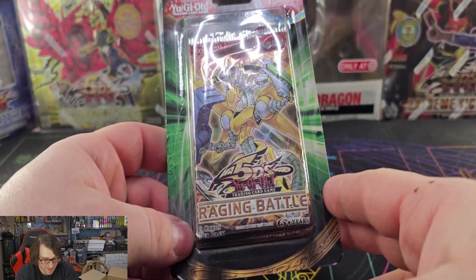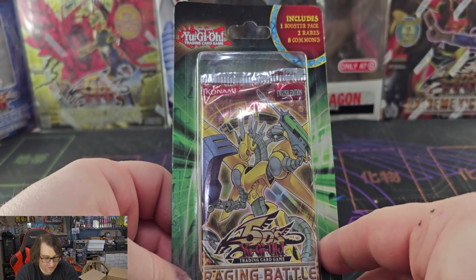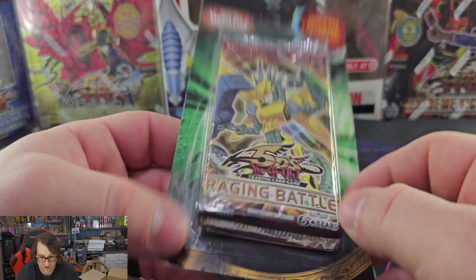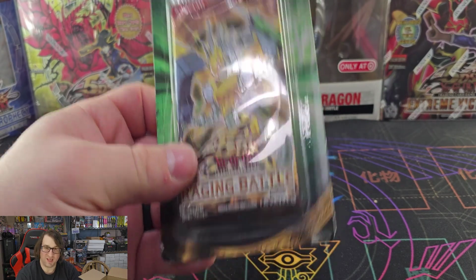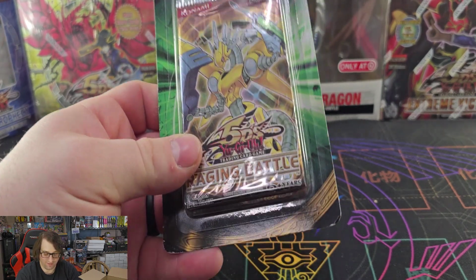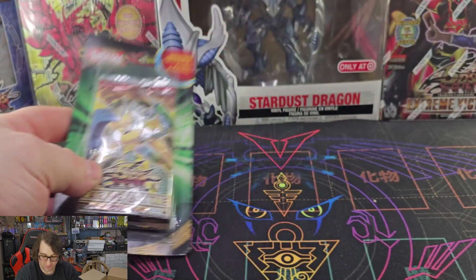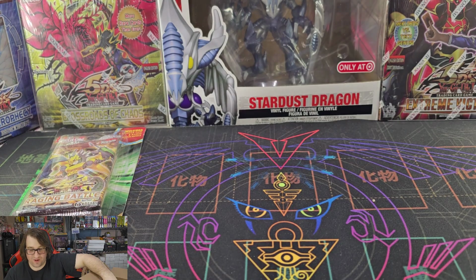And it's a Raging Battle Unlimited pack here. I've been looking for these for a while, where it comes with the one booster, two rares, and eight commons with the vintage 5Ds, because I've seen so many people find them at Walmart like a year or so ago. And I was kind of upset that I could not find any, so I'm very happy to be able to possibly open one. We're going to see exactly what else we have in store. But that's a cool start there.